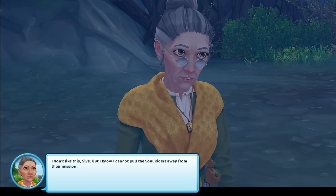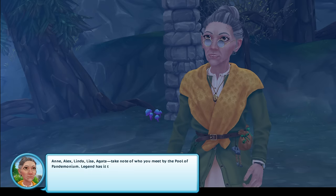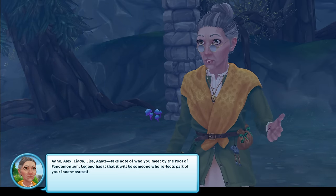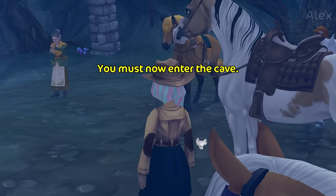I don't like this, Eve. But I know I cannot pull the Soul Riders away from their mission. And Alex, Linda, Lisa, take note of who you meet by the pool of pandemonium. Legend has it that it will be someone who reflects part of your innermost self. You must now enter the cave.